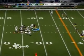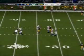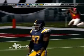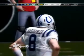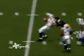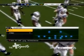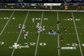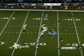Hasselbeck has all sorts of problems. Way too much, and he is taken down at the 22. Calvin Pace with his second sack of the ballgame. Third and 16. Third and 16 to go. Ball at the 22-yard line. 18-14, Indianapolis leads New York.